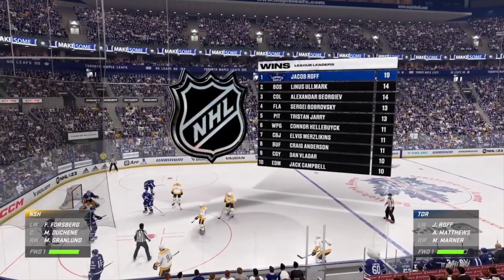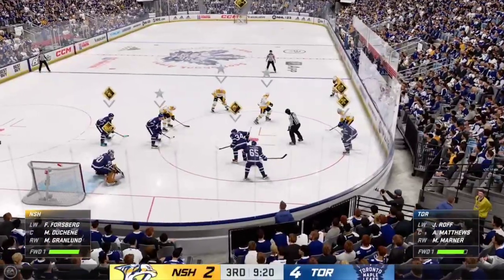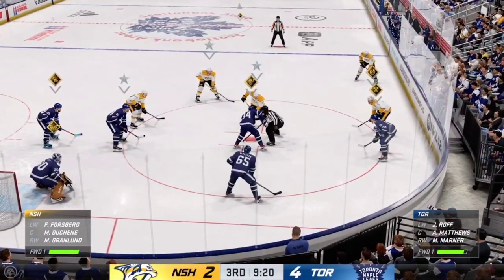More than half the period has gone by. Hope you're enjoying this one. Toronto's been the better club as they hold a 4-2 lead at this point.